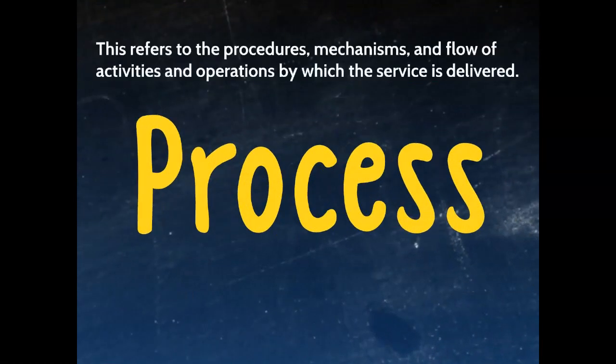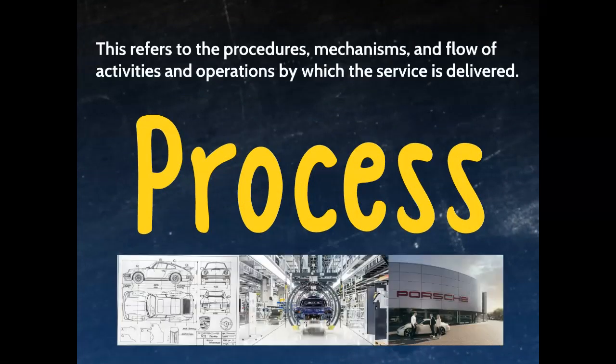So process. This refers to the procedures, mechanisms, and flow of activities and operations by which the service is delivered. What are the applicable examples for Porsche? So this starts with designing a new model, for example, the 911, the Coupe, or any other type of Porsche model. So it starts with the design of this product. Then it moves into production. And to shorten this explanation, it moves from the design production to where you as a customer can visit a Porsche website or branch and purchase the vehicle.